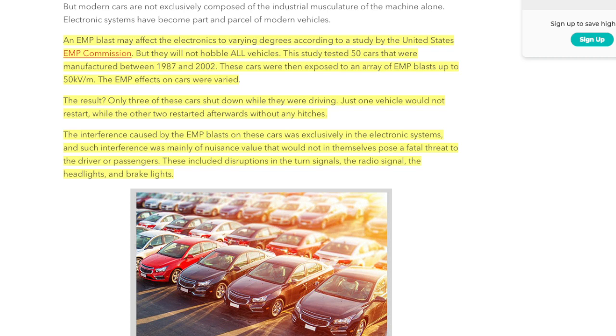The EMP effects on cars were varied. Only 3 of the cars shut down while they were driving. So there's the results of it. Only 3 of the cars were shut down while driving. Just 1 vehicle would not restart, while the other 2 restarted afterwards without any hitches.